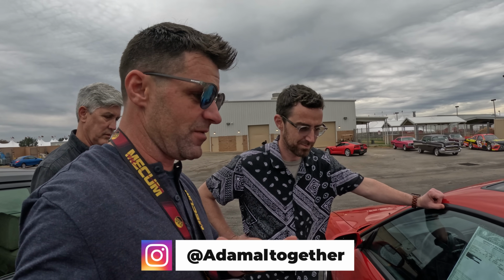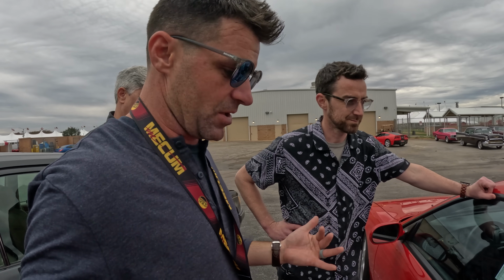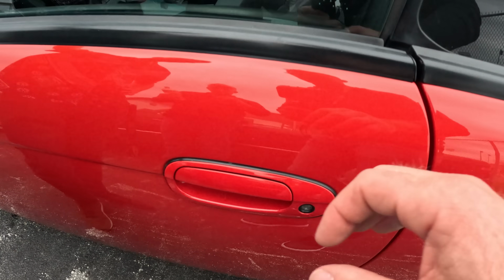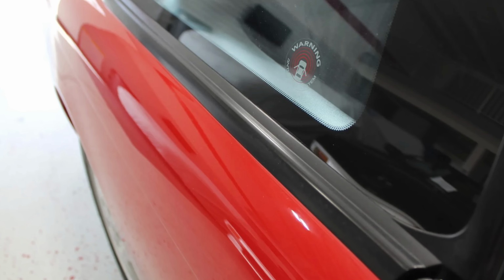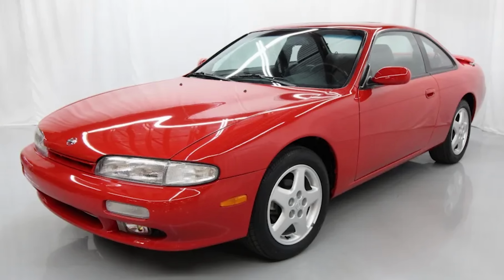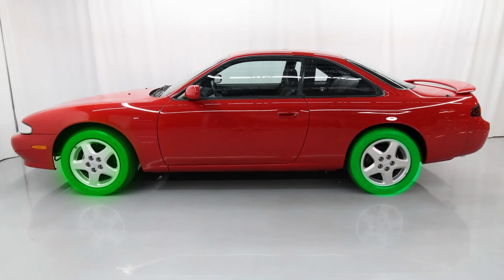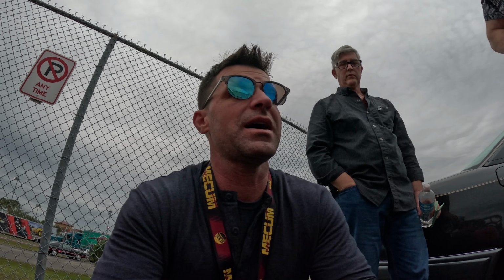Adam, instead of me, I want to point out the untrained eye stuff that I see that makes me think, oh yeah, this car is awesome. Like this right here, the trim around the doors is perfect. The gasket, the window trim itself is in excellent shape. The paint appears to be in great shape. The windows are in great shape. The wheels are spotless, perfectly glossy. Which to me says, yeah, 590 miles, that's amazing.